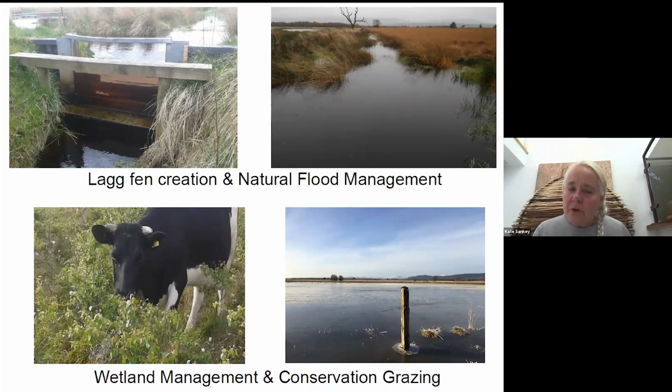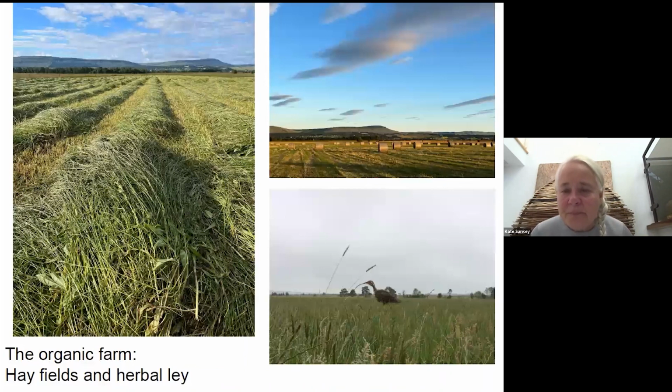But obviously you also have to have some kind of management going on. And again, in comes my cattle that are keeping the vegetation down. But the bottom right-hand picture is not uncommon. That is my hay fields in midwinter. It's a floodplain, and we have to live with the fact that we're holding water up the catchment and as much as possible on the bog. So let's move to a more productive page.